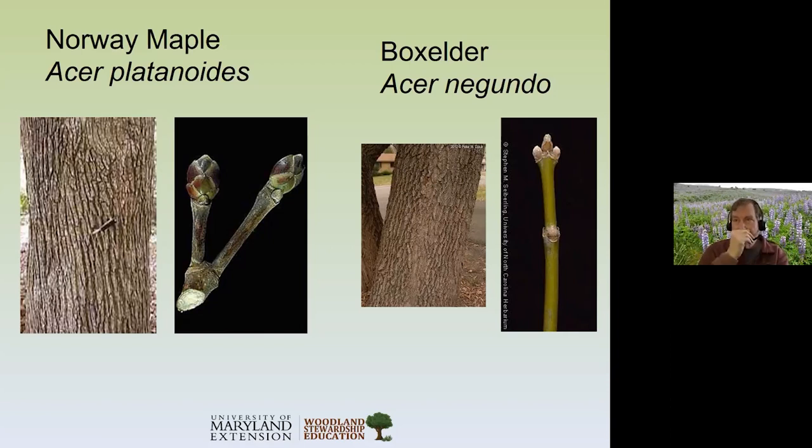And then box elder is also in the maple family. People know it as the poison ivy tree, it kind of has leaves of three, but it has opposite branching. The buds are opposite of each other, but its real characteristic is it has a green stem. That's a dead giveaway, okay? And where are you going to find it? You're going to find it typically in wet areas, wetland areas, lowland areas. You're not going to find a box elder typically on the top of a mountain somewhere, okay? So those are just a couple of maples.